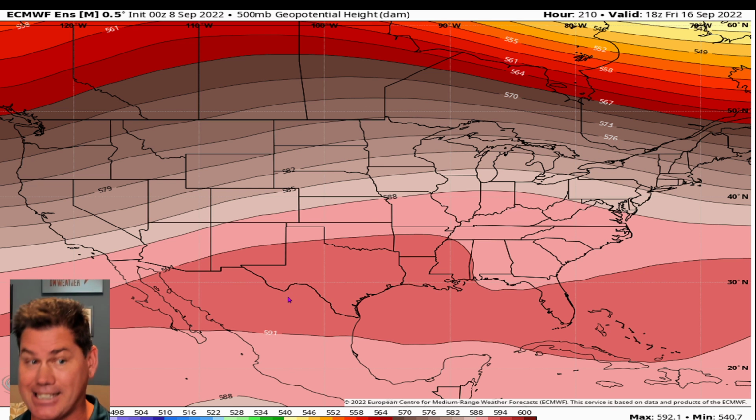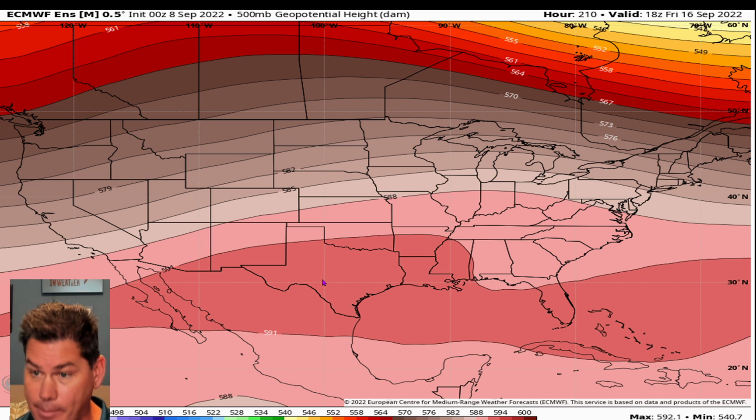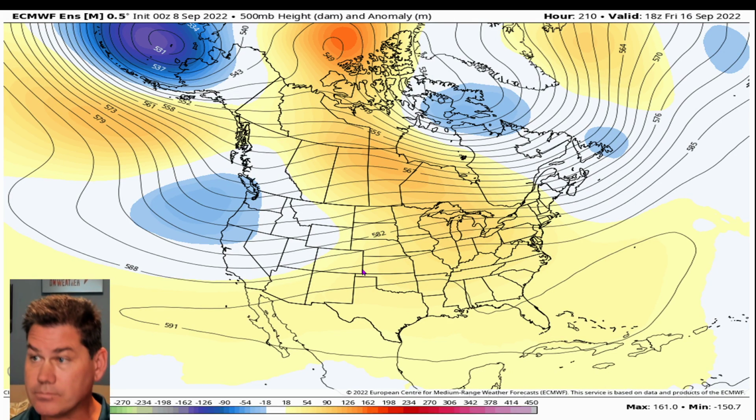Unfortunately, that type of setup is coming back for the last official week of summer and heading into the middle of the month, where we have that ridge coming back for a good chunk of the south. A lot of sinking air, back to the 90s, if not almost maybe 100 degrees in portions of Dallas Fort Worth. Here's the setup by Friday, by the middle of the month. There's the trough of pressure coming back for the middle of the month.